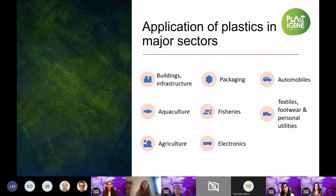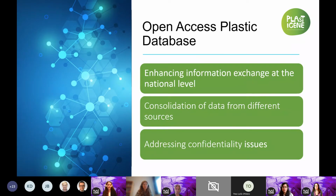So it would be very interesting to first collect all the global or national data and then somehow generalize them to these different sectors and uses. Yes, and then I mentioned the database, and the main aim would be to enhance information exchange at the national level between private and public organizations to make it available to everyone. Also, in a way, collect data from different sources and consolidate it into one form and make it user-friendly.